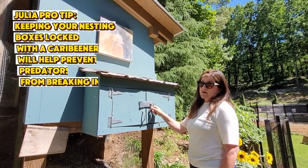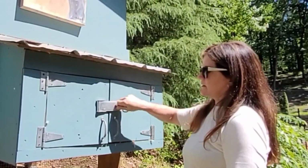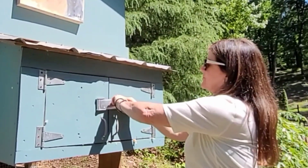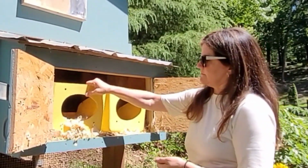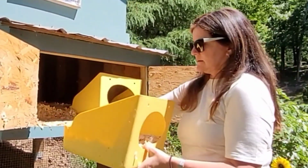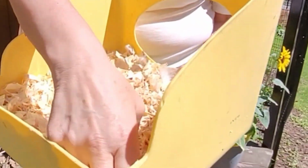Rex already said I was worried about raccoons, so we keep this locked with an extra latch. The flying raccoons. They can climb. This is how we get our eggs, and we love these nest boxes. They're great. I line them with this nest box.